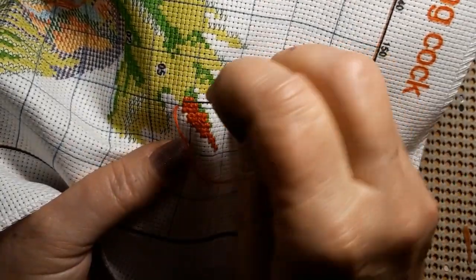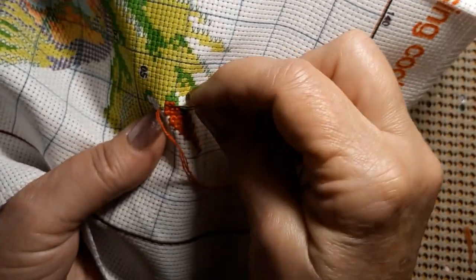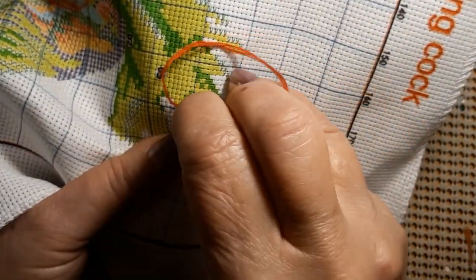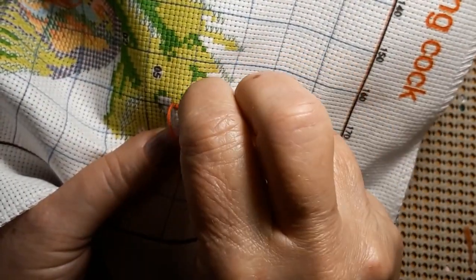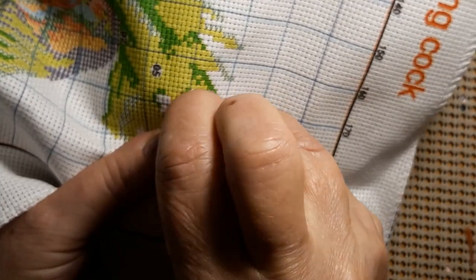But if you found the right pattern, so they have beads and they have threads. Oh my goodness, I could have a field day there. I just love this store.